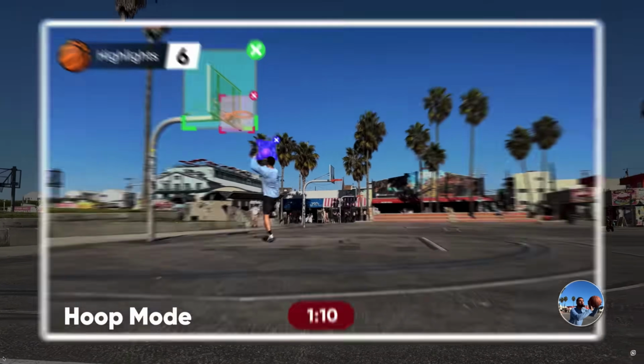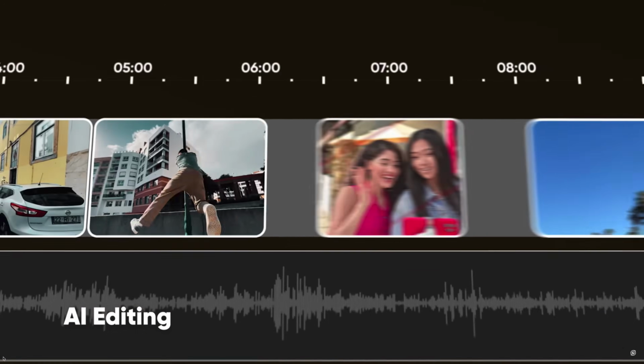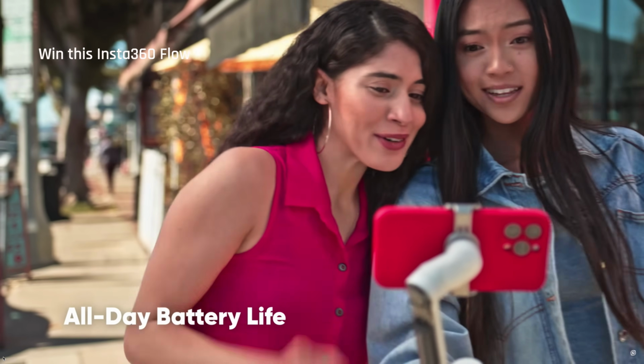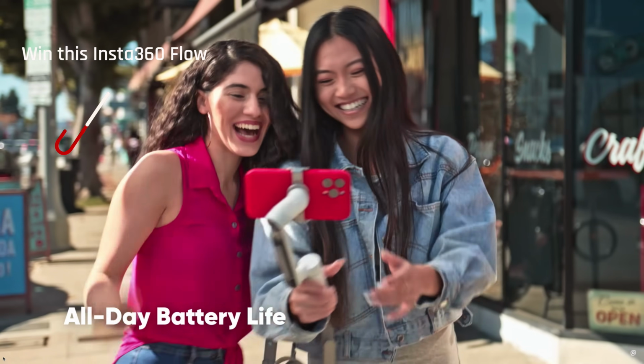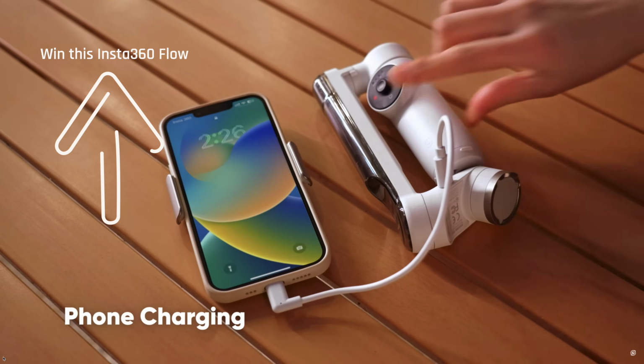Let AI track your game, save your best shots, and create your next reel. Keep shooting with all-day power. Or simply fold it up and charge your phone.